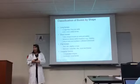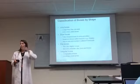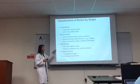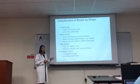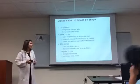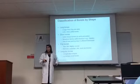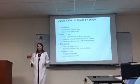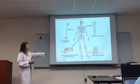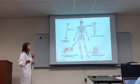Flat bones are flat. Your skull bones, all throughout your skull, these are all flat bones. Your sternum is a flat bone. Skull bones. I said skull bones. Flat bones is what I meant to say. Irregular bones are bones that don't have a regular shape, like your individual vertebrae. Those are considered irregular bones. Your coxal bones, which are what we call our hip bones, you have 2 of them. They are both irregularly shaped bones. Examples of each. So you have your short bones, your irregular, long bones, and flat bones. Questions?